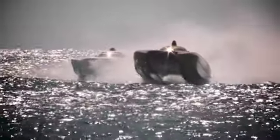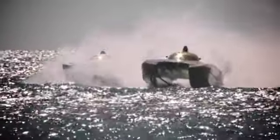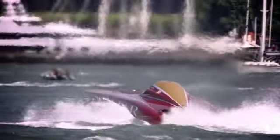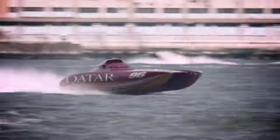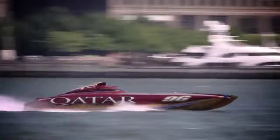Flying machines at the mercy of many things. A small wash, wake or unexpected gust of wind and they can take off like an aeroplane. To enable the Qatar boat to reach its goal, every element must come together in unison, meteorologically, mechanically, and mentally.